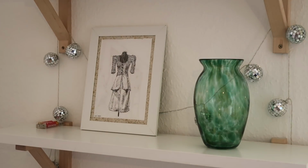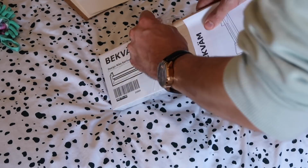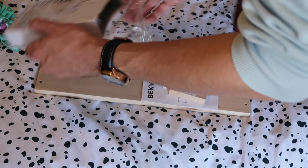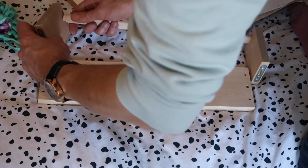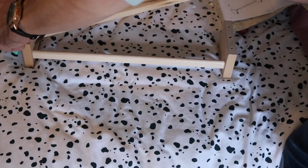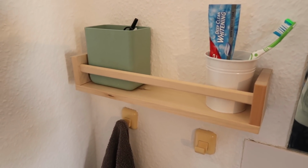Next up, we have another charity shop find. It was one of these spice racks from IKEA. I think this was £2. Usually, I think they're £3.50 in store. So really good price for these, and these are so handy. My sister needed a shelf by her sink, so I installed that there for her.